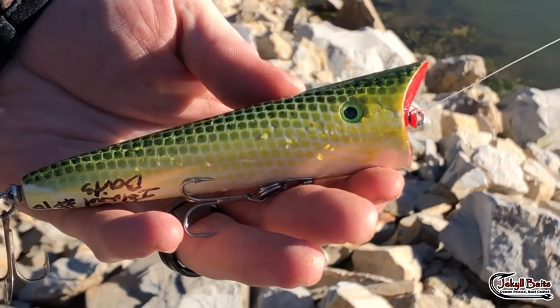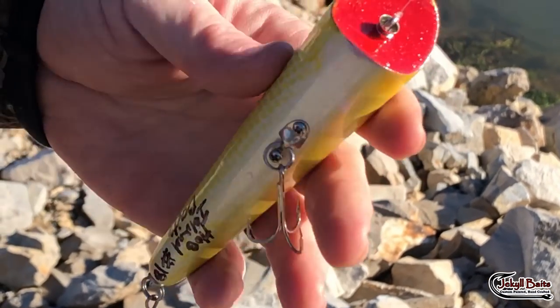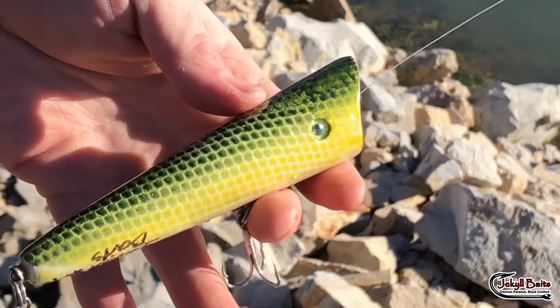You know, I've been meaning to do this for a while. We've got a nice sunny day. It's a little windy out here for this, but it's nice enough to where maybe this will happen. This is Larry Dees from Hog Island Baits. He brought me four of these.